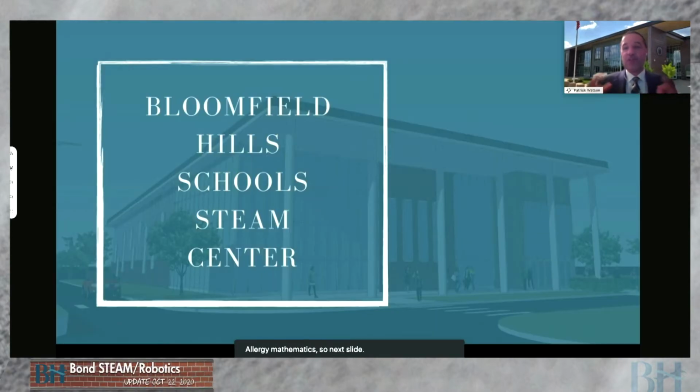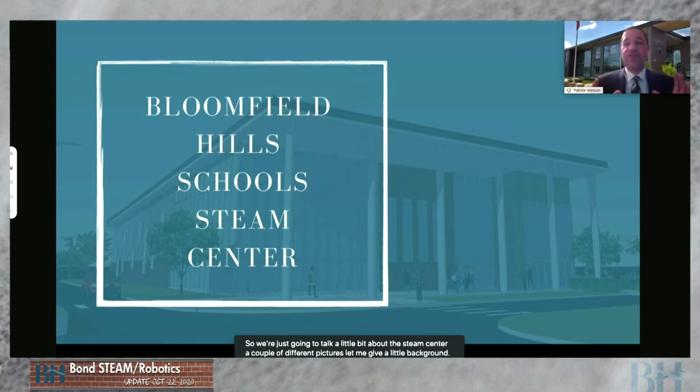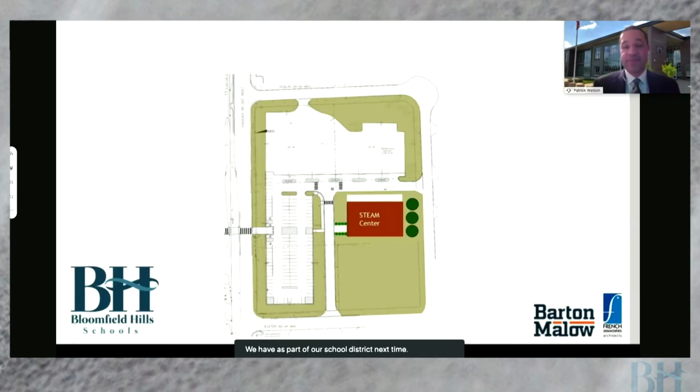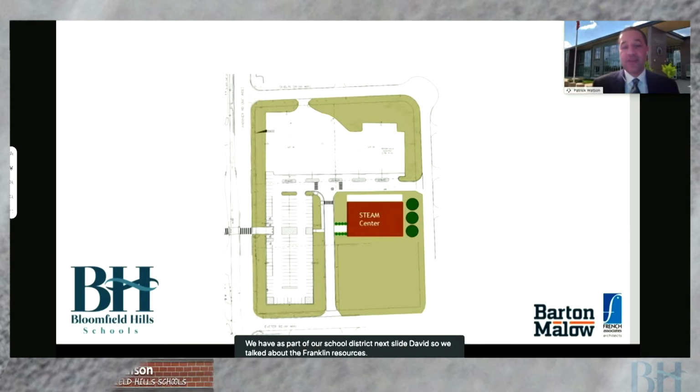So, we're just going to talk a little bit about the STEAM center. A couple different pictures. Let me give a little background. These are not the designs for the STEAM Center. These are just quickly generated images that we could throw out as a sneak preview as we move forward. So we know there's going to be a STEAM Center as part of our school district.